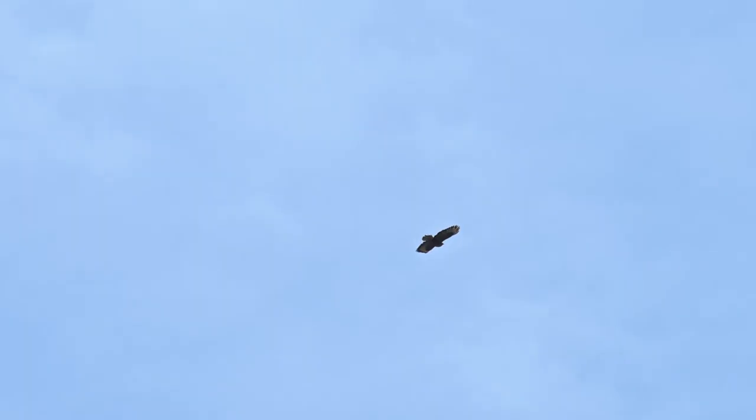Golden eagle circling above the hill, up where the hares were yesterday, actually, so they better hide.